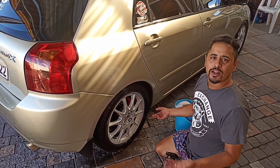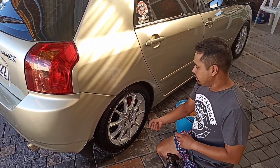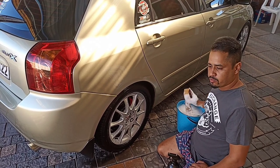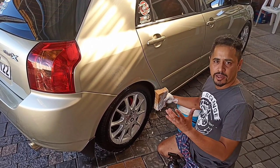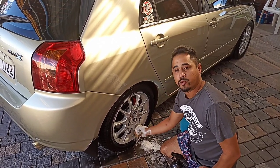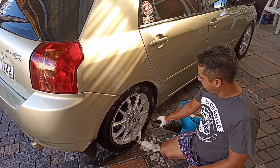As you guys know, I also have a Run-X, so I understand that using a rodded brush in here doesn't work as well as using an actual foam sponge. So I've made one, taken a big sponge and cut it up. What's nice about this is that it fits in here, so I'm able to clean the rim on the inside as well. So spray the solution on first, let it dwell.